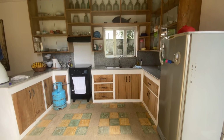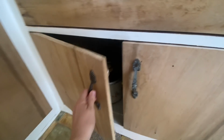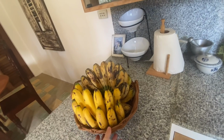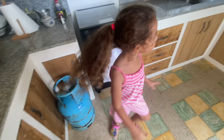Nice kitchen. I like the tiles on the floor. Big fridge. Loads of cups and everything. There's a little stove, but there's also an oven, rice cooker and things like that in here. There's a coconut knife in here. Yeah, I saw that too. Big sink. The owner's father, he actually lives a couple of doors down. He brought us a big bunch of bananas, didn't he, Story? So we can have that later.